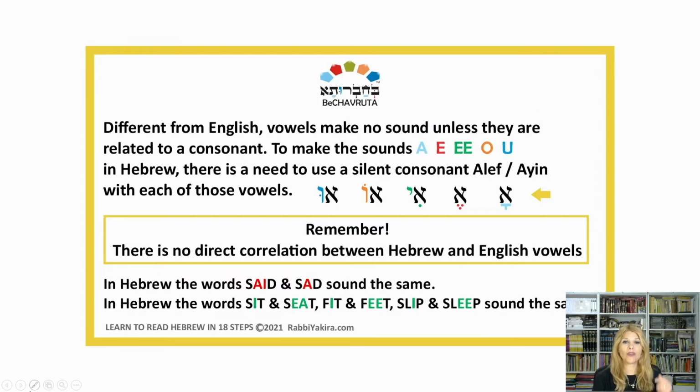Different from English, vowels make no sound unless they are related to a consonant. To make the sound a, e, i, o, u in Hebrew, there is a need to use a silent consonant like aleph or ayin with each of those vowels. Hebrew is read from right to left, so that's going to be a, e, i, o, u.